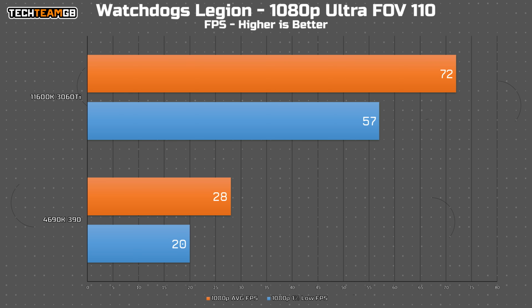Now, starting with Watch Dogs Legion, it averages out 28 FPS on average here and around 20 FPS in the 1% lows. That's obviously not amazing, and I probably wouldn't want to play at 20 FPS average, but again, it's important to note that that's on ultra settings, and Watch Dogs Legion is a game that is very difficult to run, so getting 28 FPS average isn't too bad.